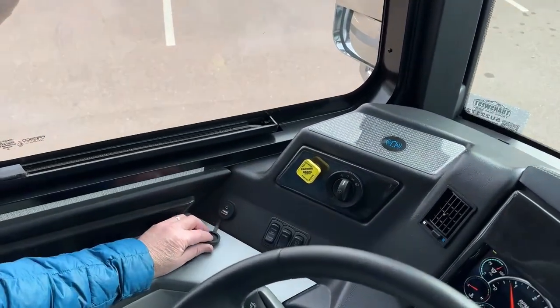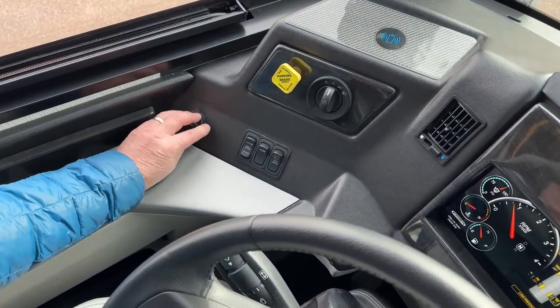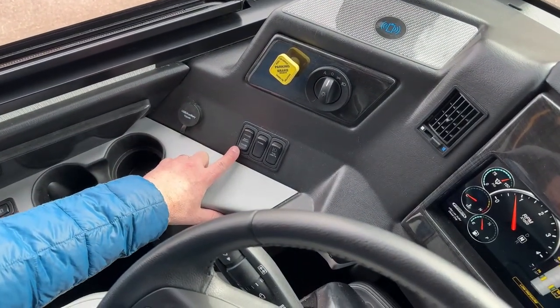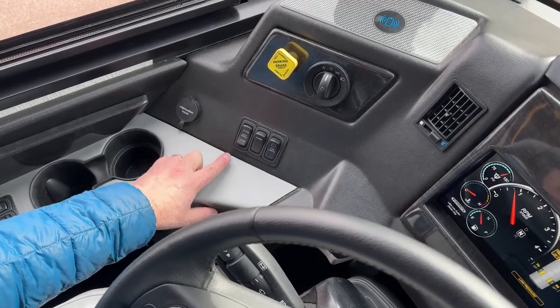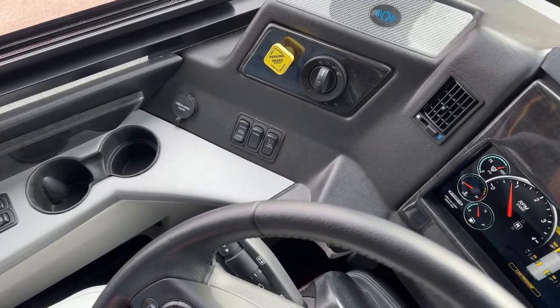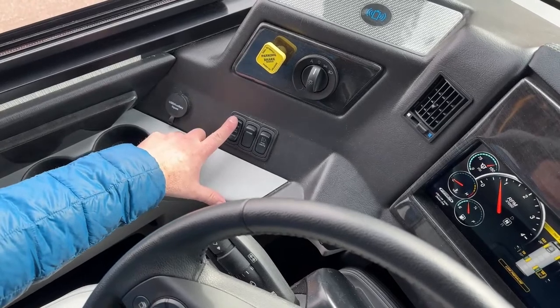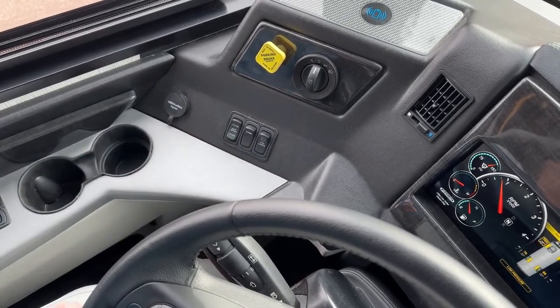Auxiliary power outlets. You have a USB plug. This system right here is your house and chassis battery boost. What that's all about is if for some reason you're on a low battery, you've been letting it sit for a little bit and you haven't been using it, you can press that house button and start up your engine and give you a little bit extra power.